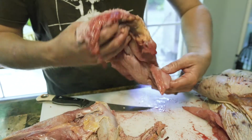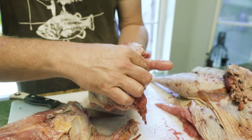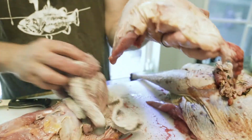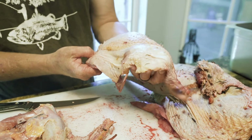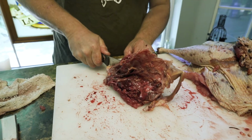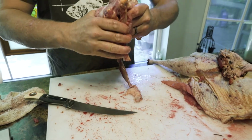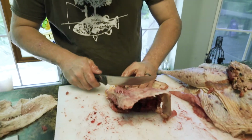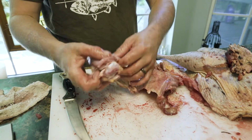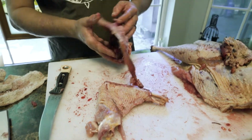That's your breast. And again, we can go back in and singe these hairs off, clean it up, dry it back out. Then we have a nice skin-on breast right there. Joint. There's your wing. I'm gonna keep that, and again, that can go in the stockpile right there.